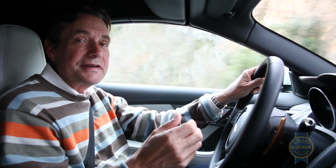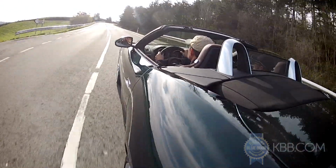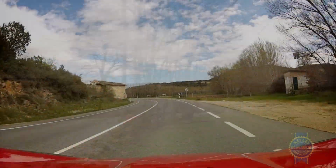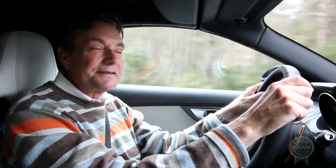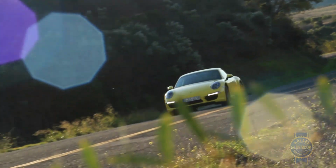What they want to do is have the image from this car, the F-Type, extend across the image of their entire line of vehicles. That means that the F-Type has to be something more than simply a competent sports car. It has to excite the senses and the soul, and that takes some serious effort. Jaguar has cut out a really big task for itself, and they want this car to compete with the Porsche 911, perhaps the most legendary sports car of all time.